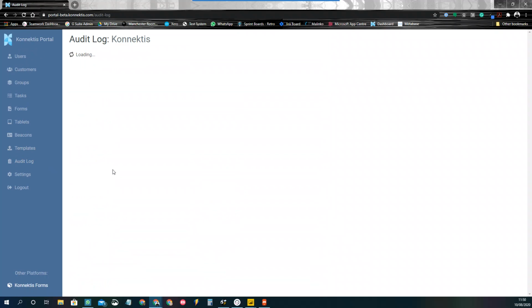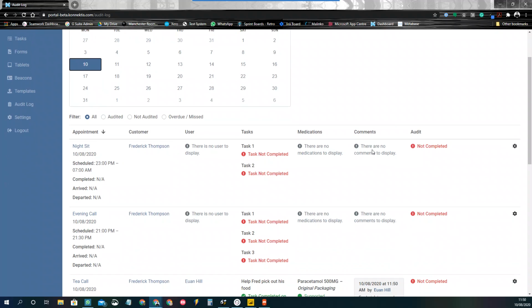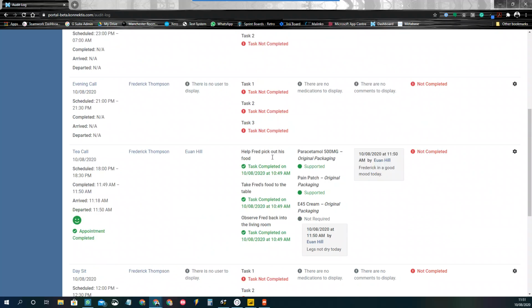If we go to the audit log, just have a look at today's calls. Let's just have a look. There we go, the T-call's been completed. So I could literally audit this in real time now and see all of this data on here immediately.